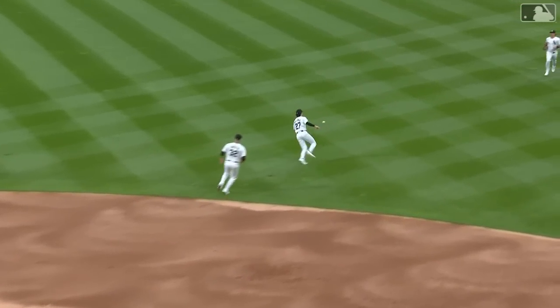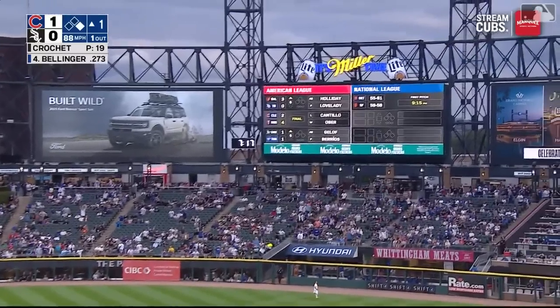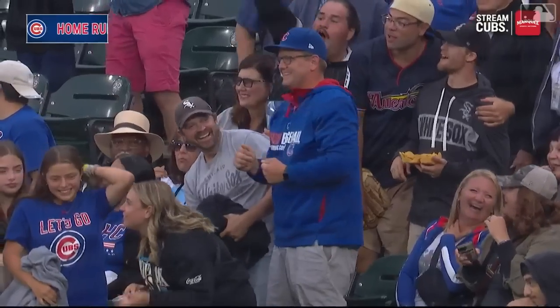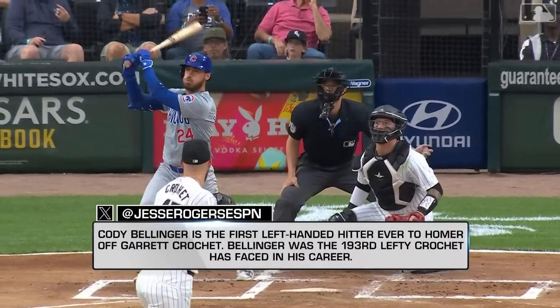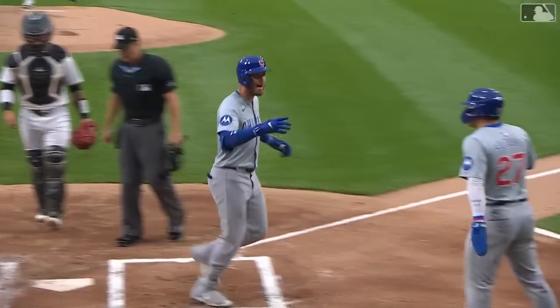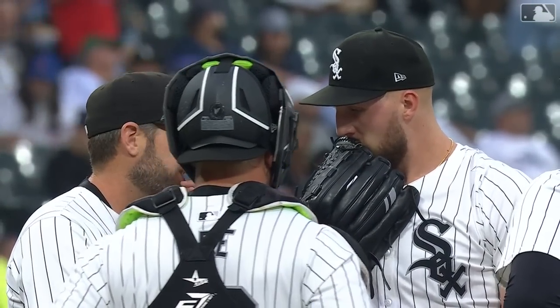And Suzuki is able to bloop it into right field. And Cody Bellinger, the first left-handed batter to face Crochet. That is a bolt. Right field. On its way. Out of here. Cody Bellinger unloads. And the Cubs have a 3-0 lead using the long ball. That is the first home run allowed to a left-handed batter by Garrett Crochet this year, and just the second extra base hit to a left-handed batter he has allowed this year. So the Cubs are doing some damage against the White Sox ace.